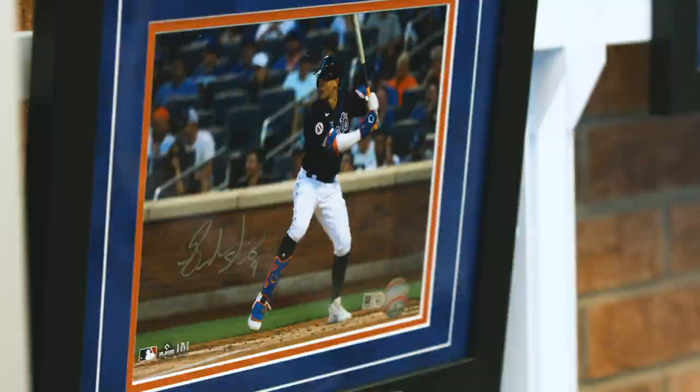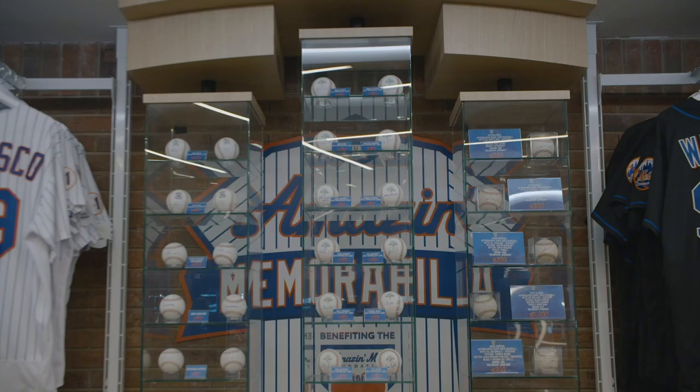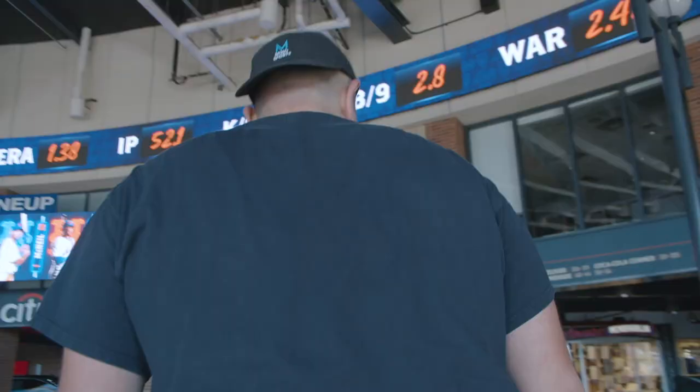Today here we're at Citi Field. We are going to check out one of the best game used memorabilia programs in all of sports. Let's go check it out.